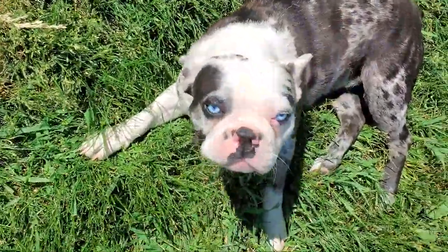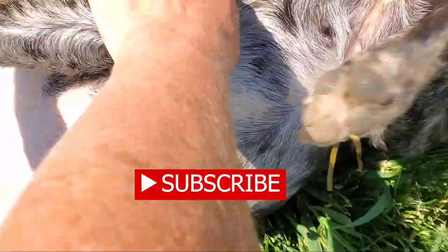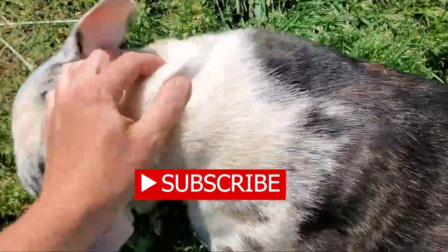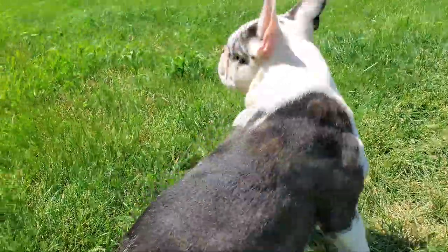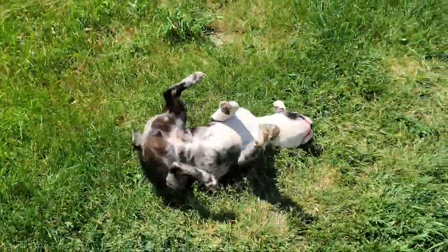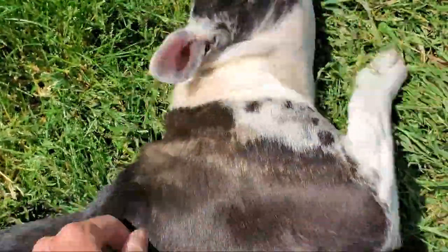Oh goodness, you just love rolling when it's windy, don't you? It just tickles your tummy and your back and everything in between. That's why you're so dirty. Yes. You just love rolling in the grass. Oh goodness. We better roll.